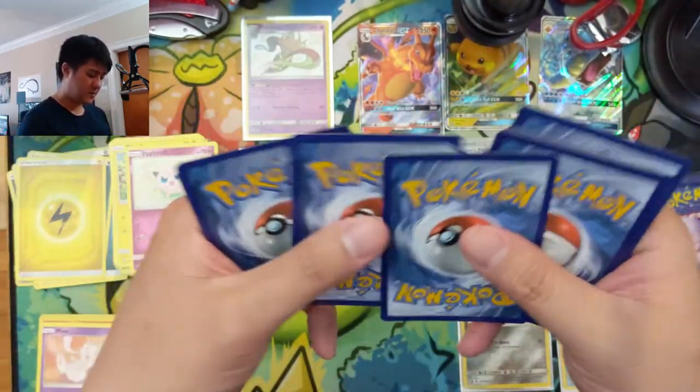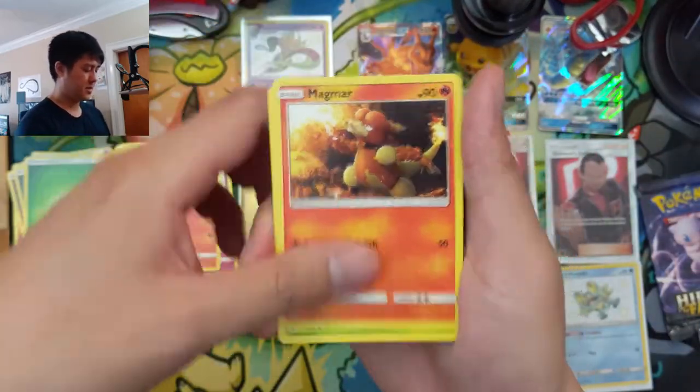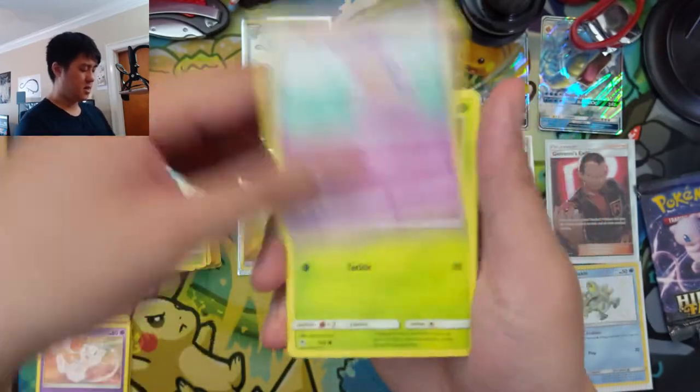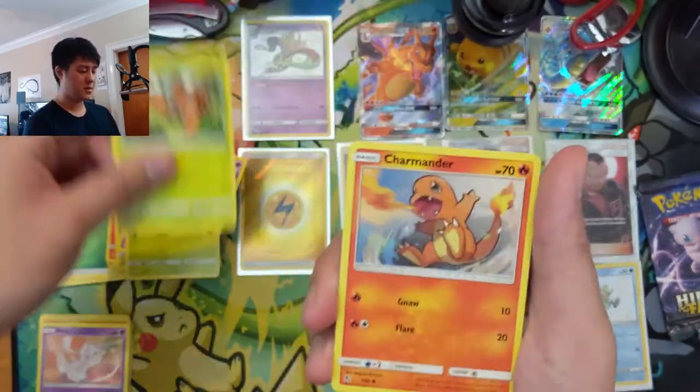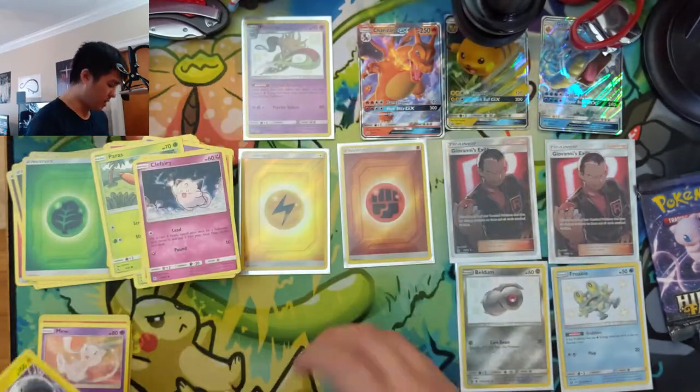All right, two packs left. So far this tin, kind of underwhelming. We did get that Beldum. Ekans, Caterpie, Paras, Charmander, Clefairy, Electrode, then a Nurse Joy.